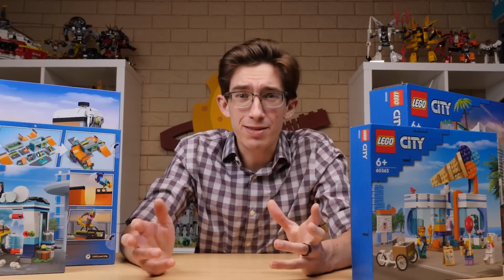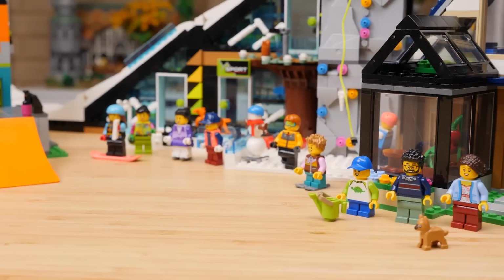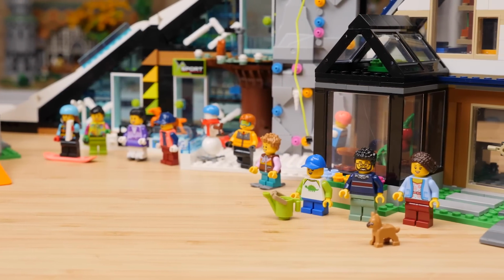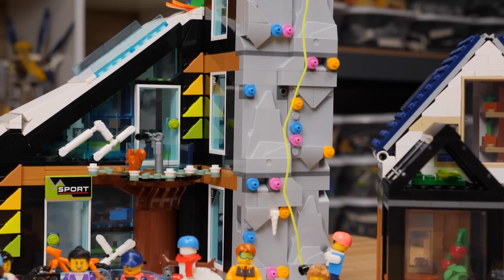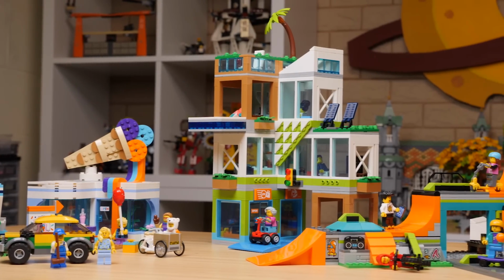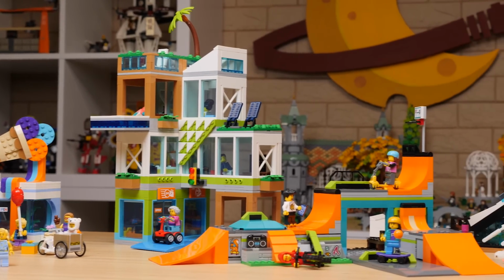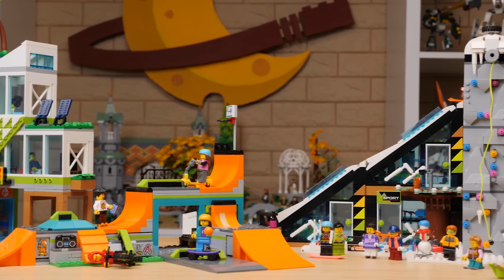With LEGO sending me so many City sets recently, it got me thinking: what are the best City sets ever? I feel like so many of us grew up with LEGO City. That was our starting point for getting into the LEGO hobby, and that was certainly the case for me. So I'm going to take some time in this video to show you what the definitive LEGO City sets of my childhood were, and I'm looking forward to hearing what yours were too. Let's take a closer look.